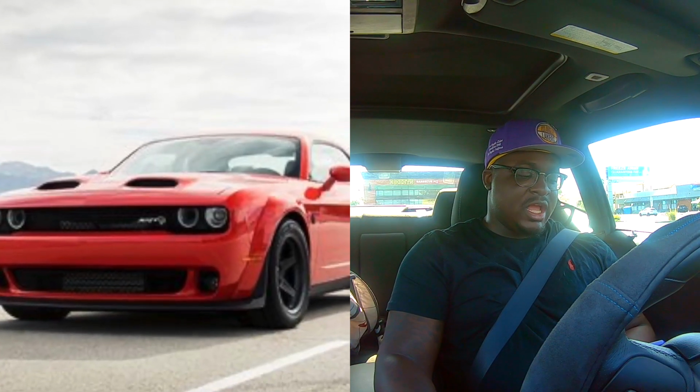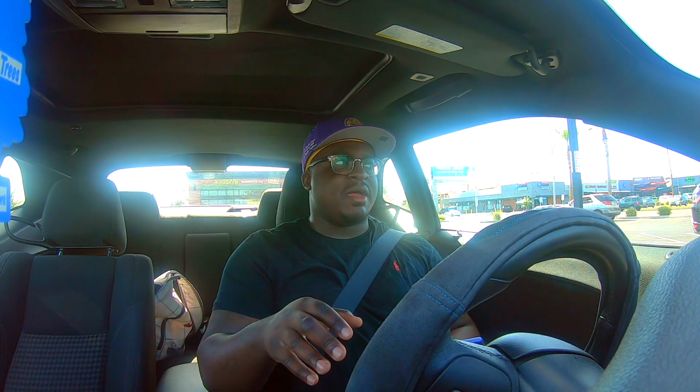So moving on to the Challenger SRT Superstock, and one thing I really don't like is that Superstock name. I think they could have given it a lot cooler name, like the Demon, Hellcat, Scat Pack. You know, they've done great jobs before. This one, I think it was just kind of like, here's something for them to look at.